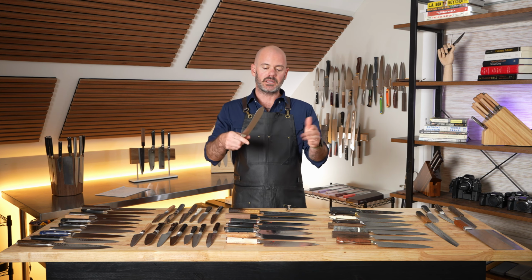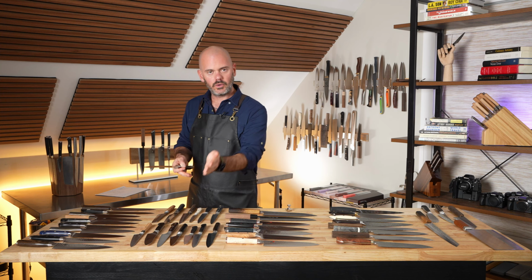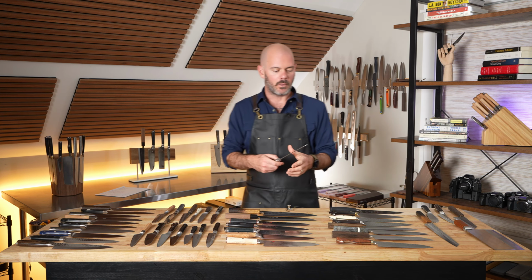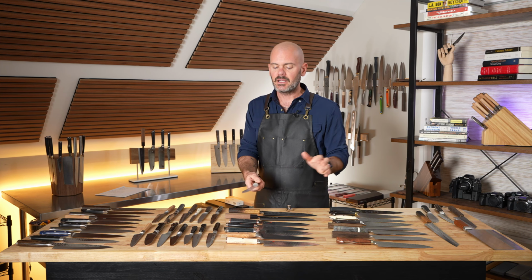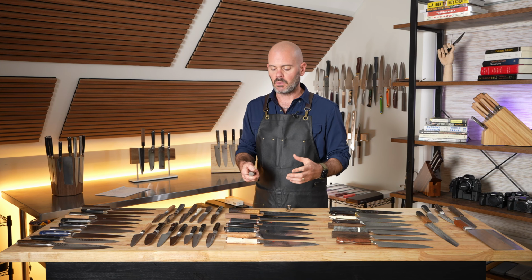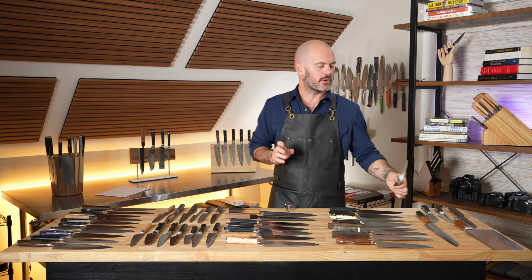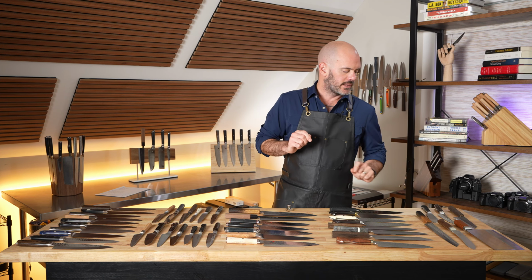This is serrated because the little serrations come to a point. They're not scalloped with like little U's coming down. So this is meant to dig into bread. You can use this for the bark of like a brisket and barbecue and whatnot, but this is definitely more of a traditional bread knife. So for your sourdough lovers, that's a good one.